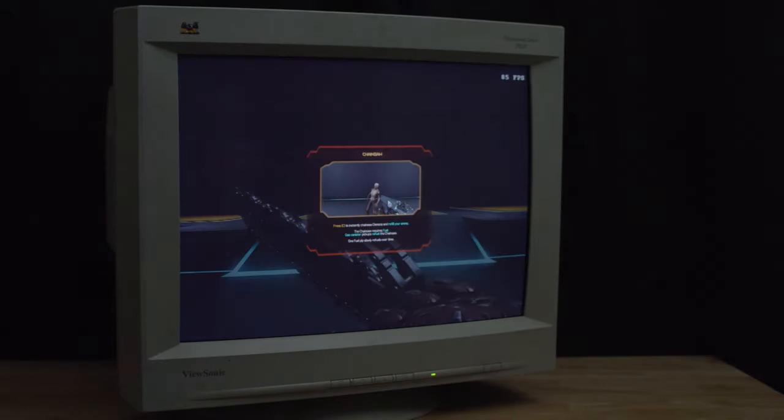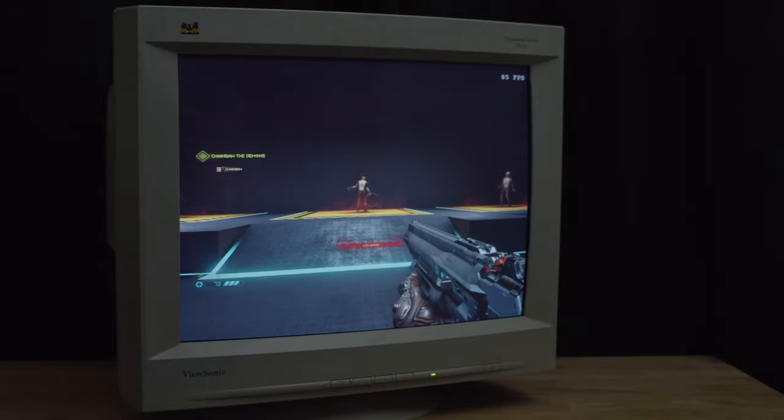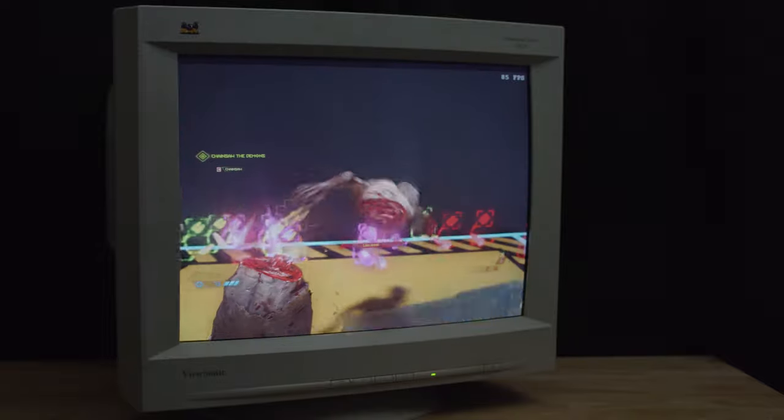Anything Doom related, I'm like, oh, how would that look on a CRT monitor? Doom is just the peak CRT monitor in my mind. I love playing Doom 2016 on my ViewSonic. Obviously, the original Dooms run fantastic on the CRT monitor.